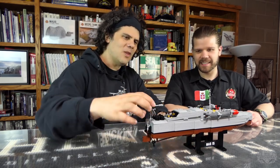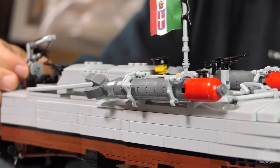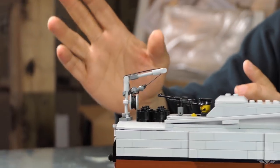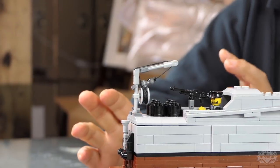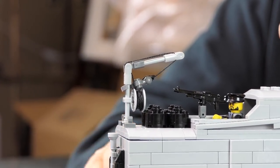So, we do have four depth charges on the back. I have a little crane that we built into this model. The MAS 15 was a World War I boat. In fact, it still exists. It's in Rome now. I went to visit it over New Year's. Oh, awesome. It was part of my trip.